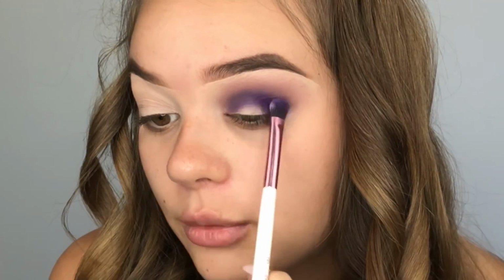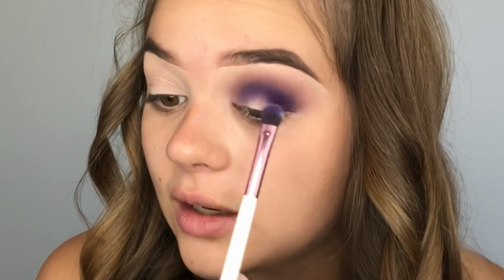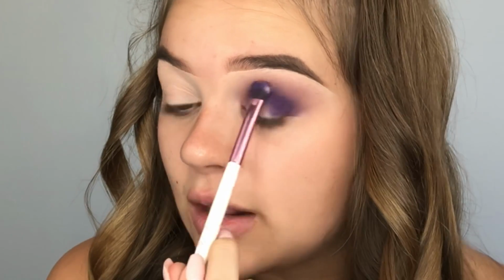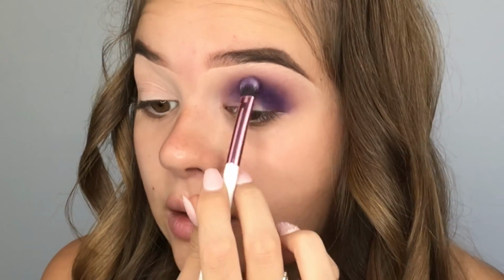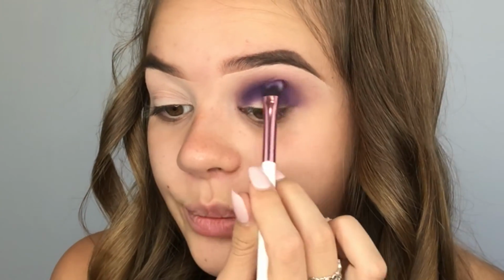I'm going to go back in with my BH Cosmetics brush and dip into Area 51. And I'm just going to try and add that purple back in, because I feel like we lost that a little bit in the process of blending, which is quite normal with any type of colour or any type of formula. Yeah, I want that colour quite high up. So I'm thinking about doing like a shimmer shade, cut crease on the lid, just to keep it nice and pretty, you know, the usual.